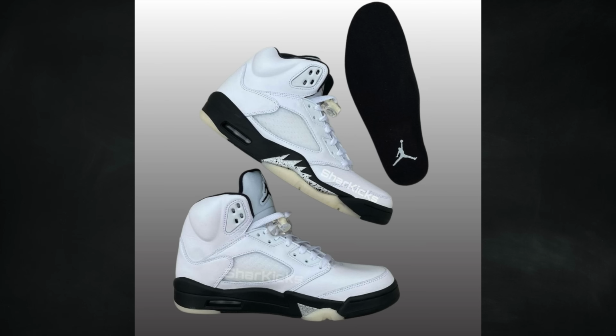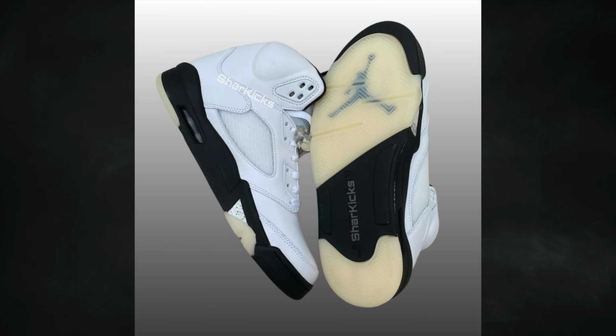Now for this pair, the cell detailing appears to be on the outsole, which gives it kind of like a milky, translucent finish. But other than that, we have white up top, constructed with leather that also hits the mesh netting with the translucent finish. And then we have metallic silver on the tongue. I'm going to assume that is 3M reflective. And it also hits the teeth on the midsole with black speckled detailing. Black also fills in most of the midsole. It hits the Jumpman on the tongue and heels.